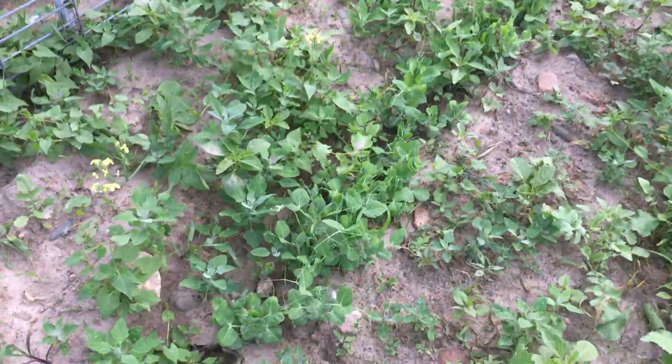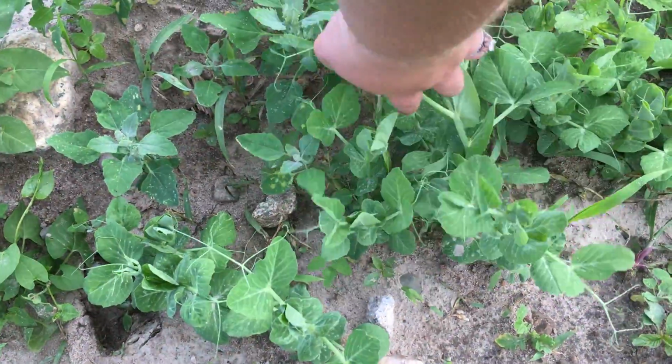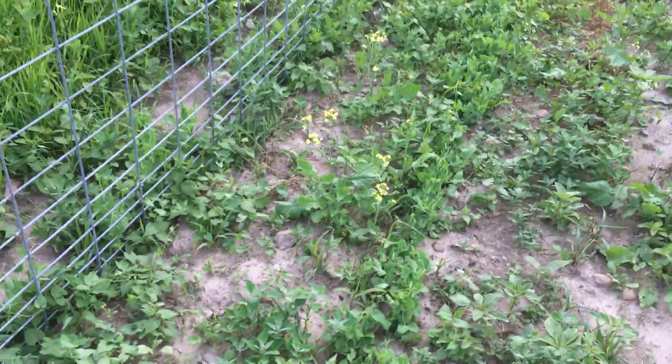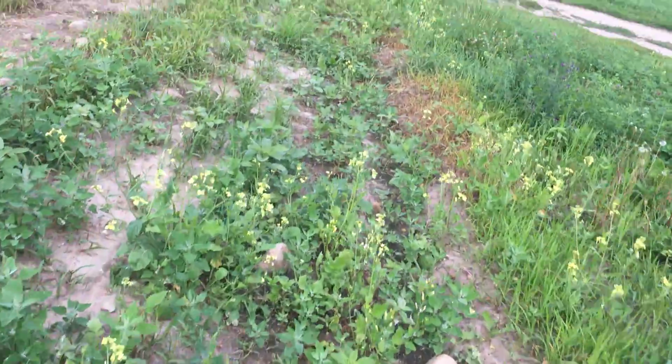And then here we've got peas. These are all peas growing. That's exciting. My peas did not come out real well, so we're not even going to go there.